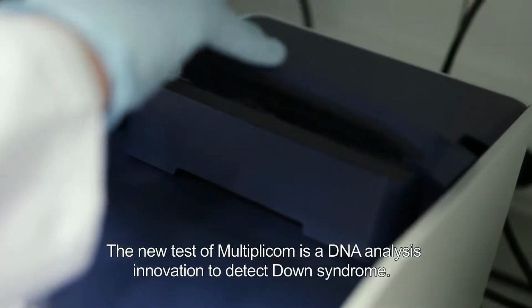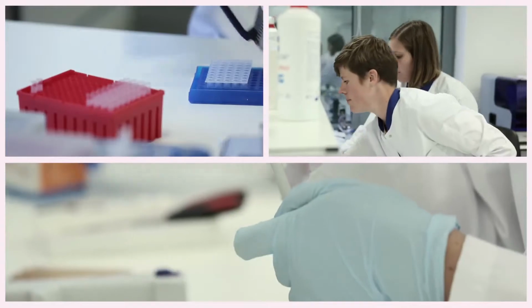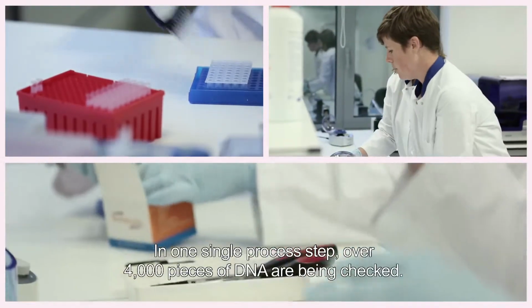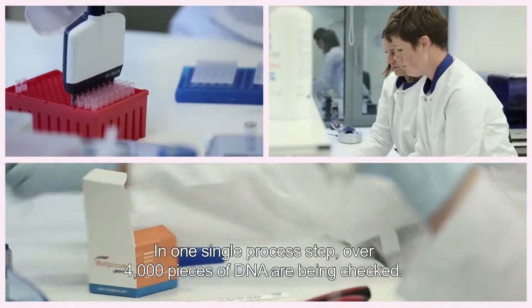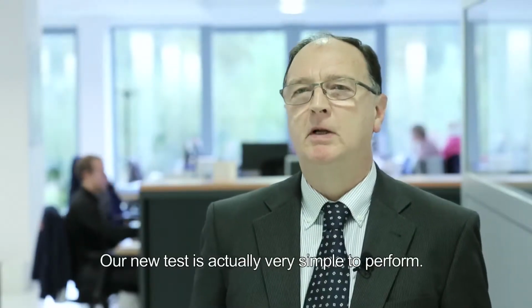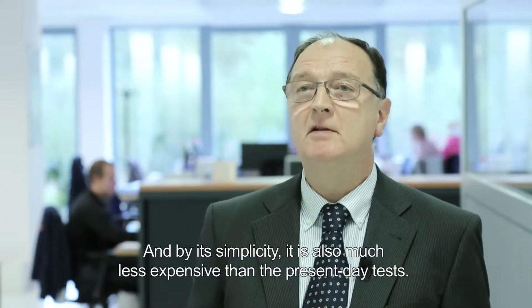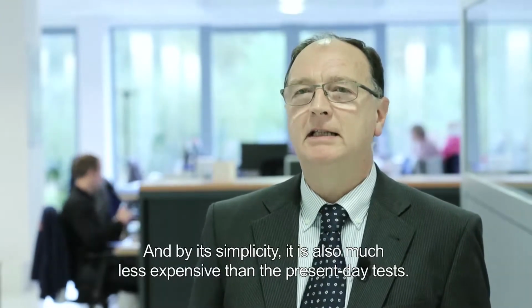The new test of Multiplicom is a DNA analysis innovation to detect Down syndrome. In one single process step, over 4,000 pieces of DNA are being checked. Our new test is actually very simple to perform. And by its simplicity, it's also much less expensive than the present day tests.